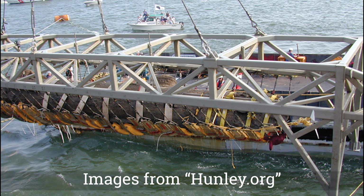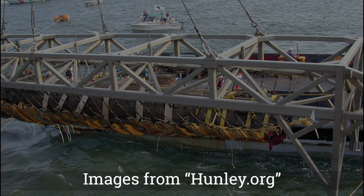The recovery of the HL Hunley was a moment of triumph. As the submarine breached the surface, the world held its breath, captivated by this extraordinary feat. The vessel, though weathered by time and the ravages of the deep, seemed to exude a sense of history and resilience. In the aftermath of the recovery, a new chapter of the story of HL Hunley unfolded.